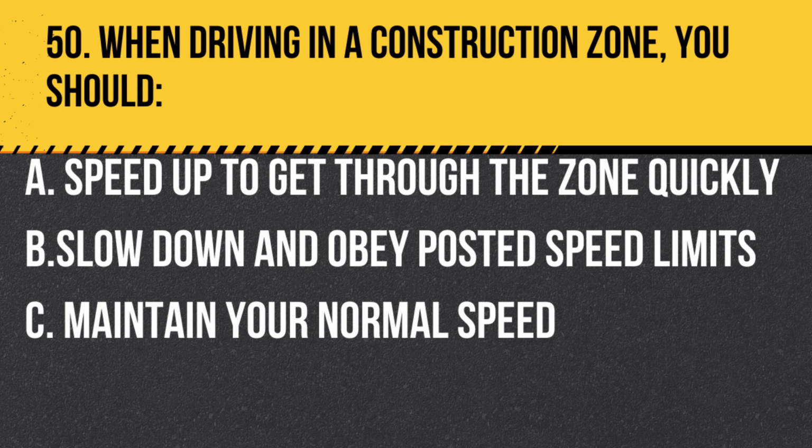Question 50. When driving in a construction zone, you should A. Speed up to get through the zone quickly. B. Slow down and obey posted speed limits. C. Maintain your normal speed. Answer. B. Slow down and obey posted speed limits. When driving in a construction zone, you should slow down and obey posted speed limits to ensure the safety of workers and other drivers.